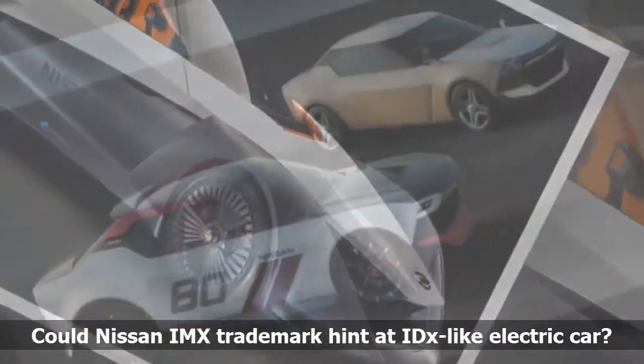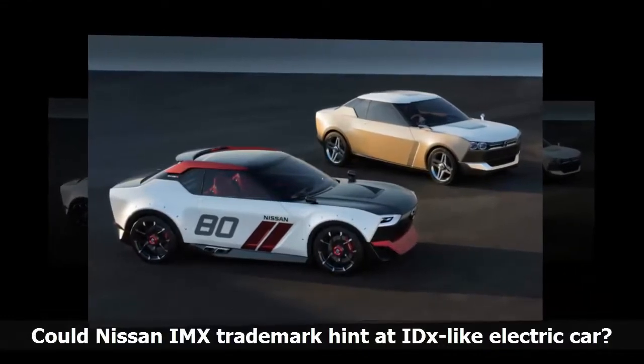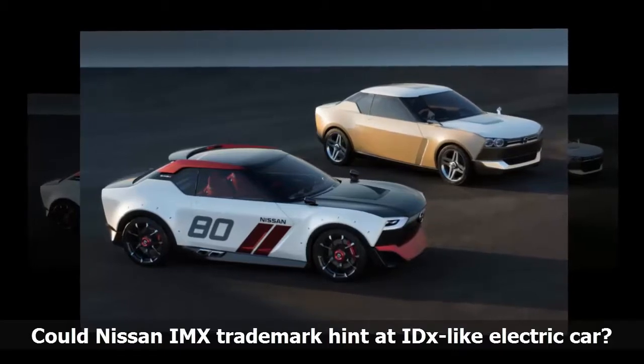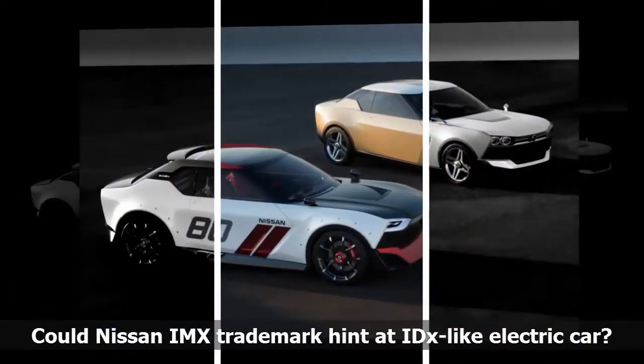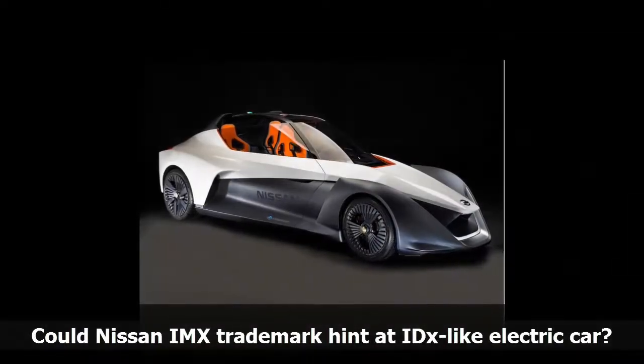An SUV would be the most logical body style for Nissan's next electric car given the popularity of the segment. It was only in May that a senior Nissan executive confirmed that the automaker's next electric car will in fact be an SUV. Stay tuned for an update.